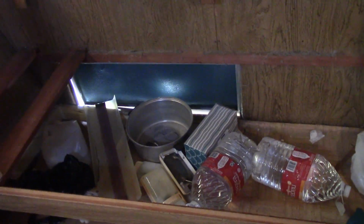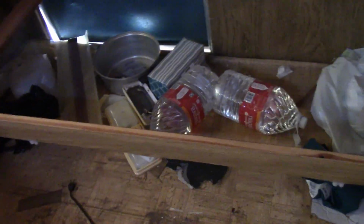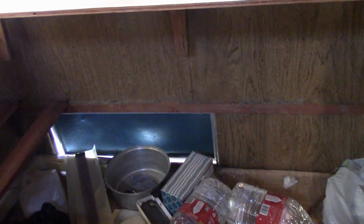So I still got to clean out down there. I got to seal up that hole down there. And then what I'm going to do is I'm going to notch out. I already took the bottom piece out, but I'm going to notch out that so I can pull the chair straight in. And so I'm going to continue working on this and get this straightened out, and I'll come back in a little bit.